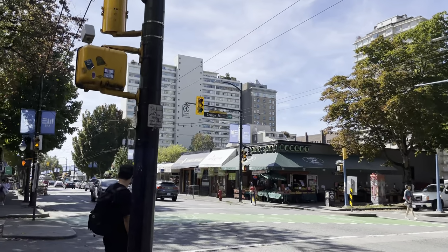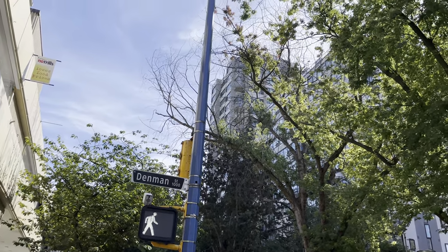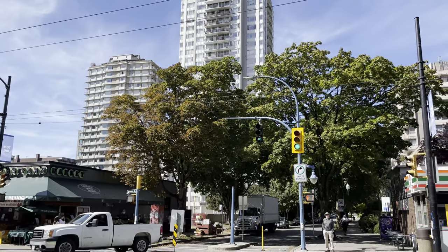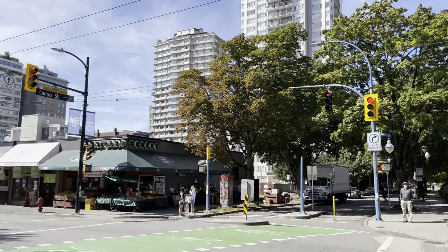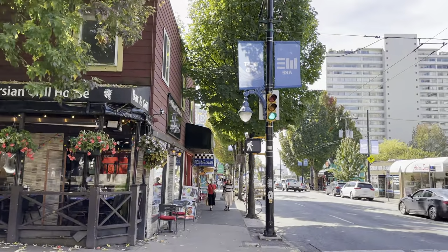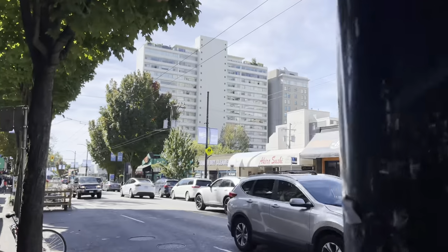Here we are at Comox Street. It's looking towards the east down Comox, into the more residential core of the West End. Those four streets that I mentioned earlier, they're not on the border of the West End, but they're just sort of on the outer edges of the West End. So primarily the main residential areas are encompassed in between those streets. But as we look towards the west, you can see some additional residential before we hit Stanley Park.